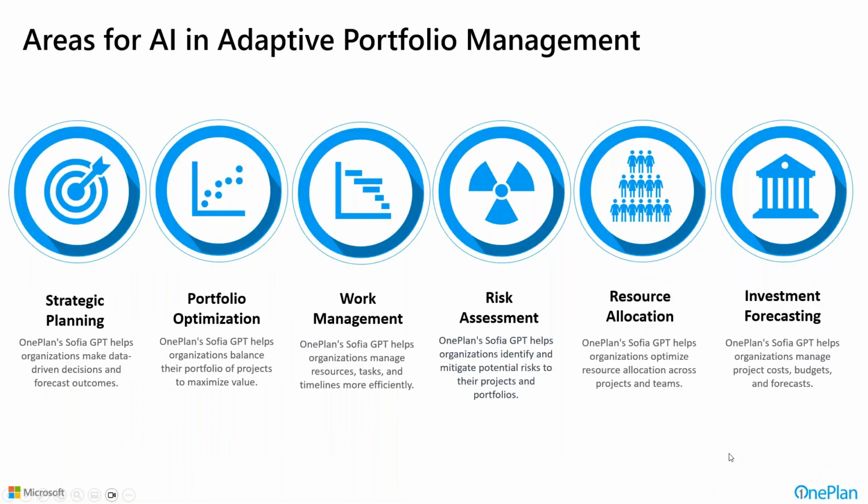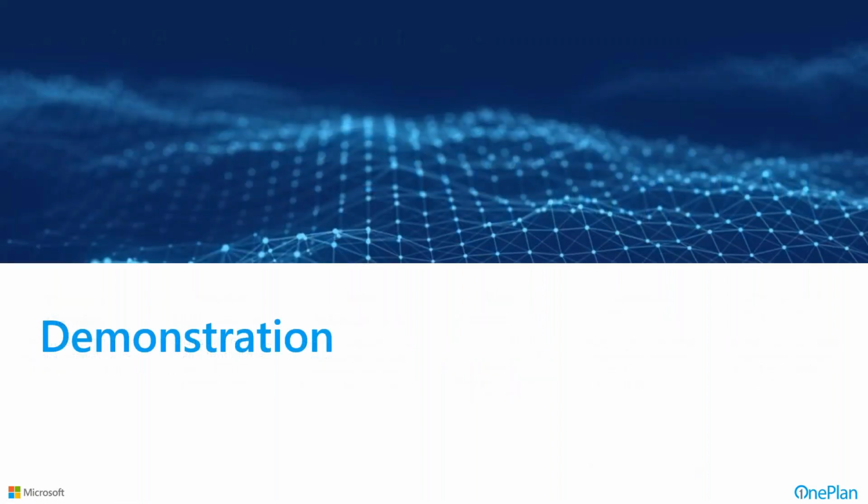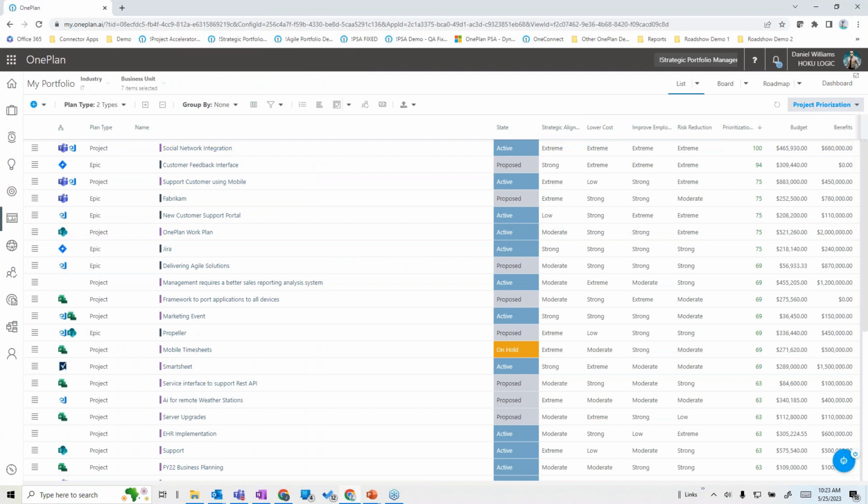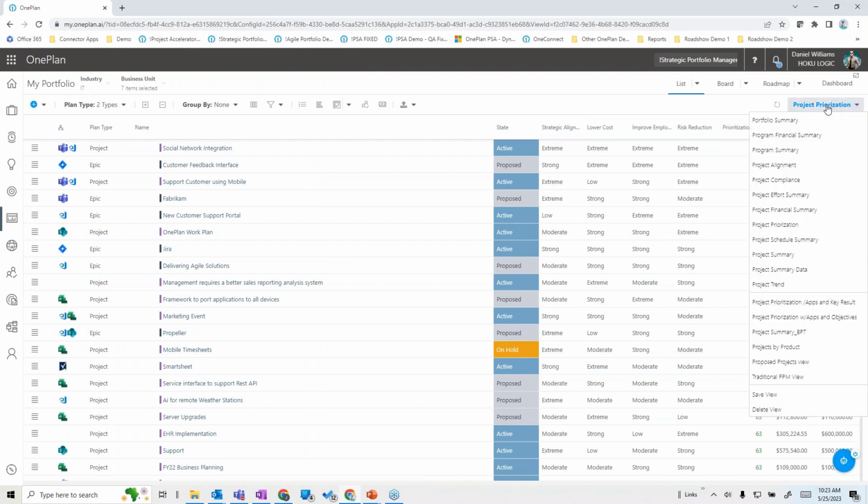So areas that Sofia can help you in AI are things like in your strategic planning, in your portfolio optimization, in your work management or schedule building, risk assessment, resource allocation, and even investment forecasting. These are areas that we're currently addressing today in OnePlan with Sofia GPT, and we're already planning and working on adding more to that mix. So with that, I'd like to just demonstrate a couple things within the tool set for you to think about, and then I'll go through some AI-based use cases that we can work with.